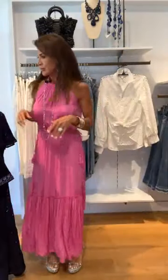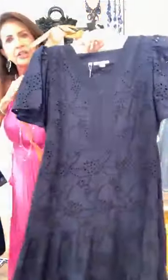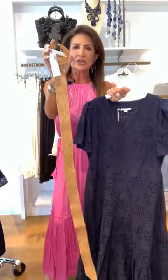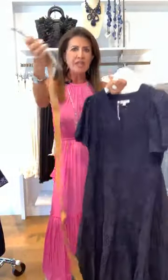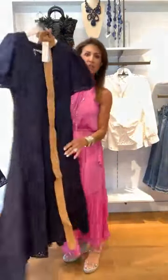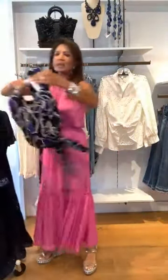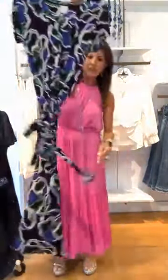Okie doke. Okay, a couple other dresses I just want to show you. Love this little eyelet navy blue number. And if you want to accentuate your waist, ladies, we have great belts. And I love this color combination of navy and kind of a rattan. I think that's a great combination. Again, this dress has pockets and it will not wrinkle for those of you who are traveling.